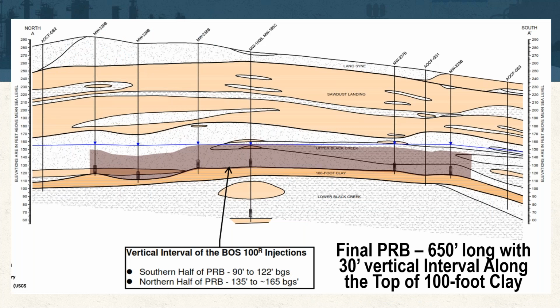What you're looking at is a fence diagram of the lithology across the site. If you notice, there's actually 2 formations above the upper Black Creek Aquifer that we had to go through, the Lang Syne and the Sawdust Landing. And those 2 were not impacted, and the lower Black Creek Aquifer was not impacted as well. If you look to the right-hand side, you'll see about third from the end is the GS1 location. We had impacts there, and we stepped all the way up to over 700 or 800 feet away to the GS2 location on the north end of the property, and did the same type boring, did grab groundwater samples, and that well was not impacted. So we came back to the south because we felt like we had defined the upper end of it.